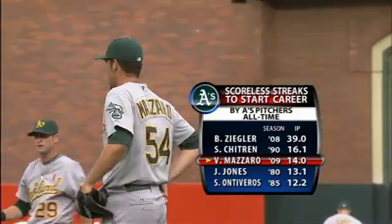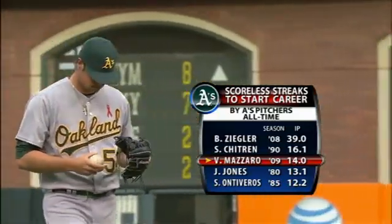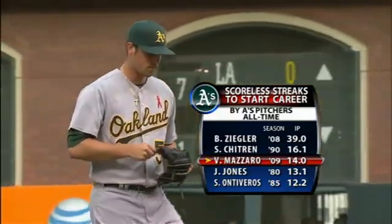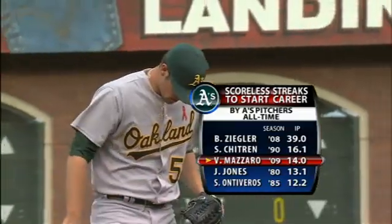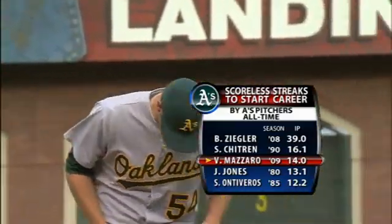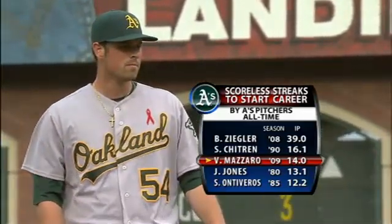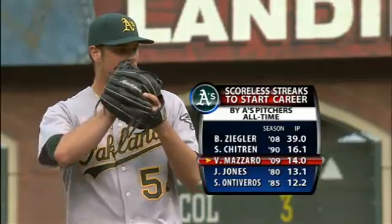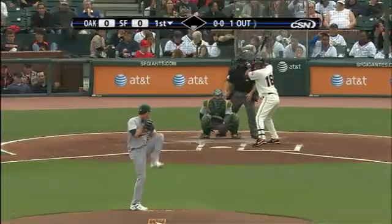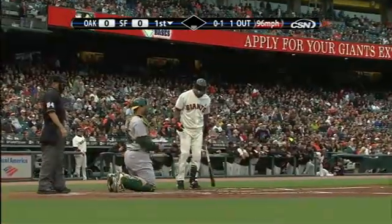Well, the best A's pitchers of all time to start the career. Well, Ziegler with 39 innings. That's going to be tough to catch. Chitwa in 1990, 16 1/3. Mazzaro with 14 and counting. And Jones and Olivares, they round out the top 5. But you want to come on and make a splash and a first impression that'll last? Well, throw 14 zeros up there. That'll get the attention of a few people.